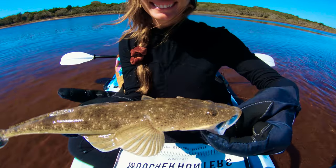All right, that ends the day. We're freaking out because we've got a really long paddle ahead of us and the sun is nearly set. We've got tacos to make.